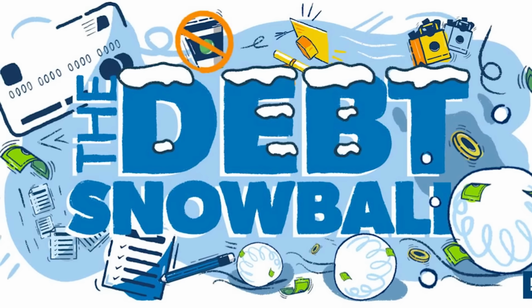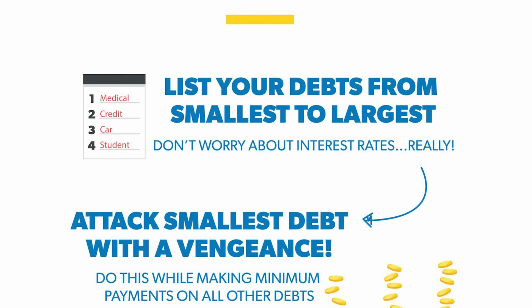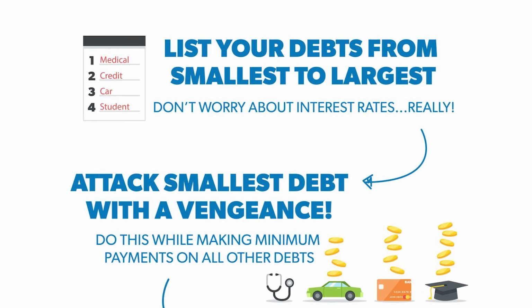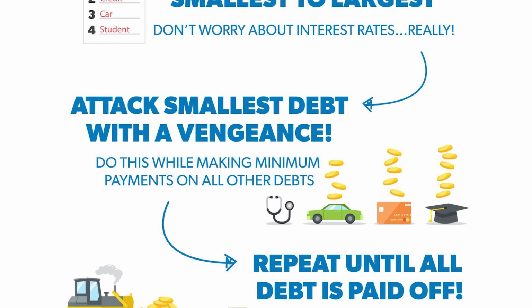The Dave Ramsey method to paying down debt is called the snowball method. And what that method is, you take your lowest balance debt and pay that off first, and then apply your money towards paying off the next smallest balance. That creates psychological incentive for you to keep paying down debt because you're seeing debts go away.